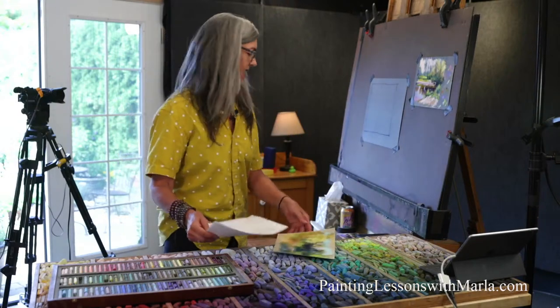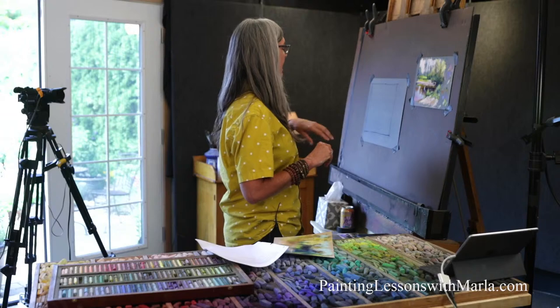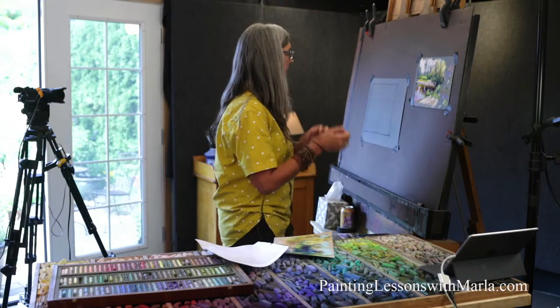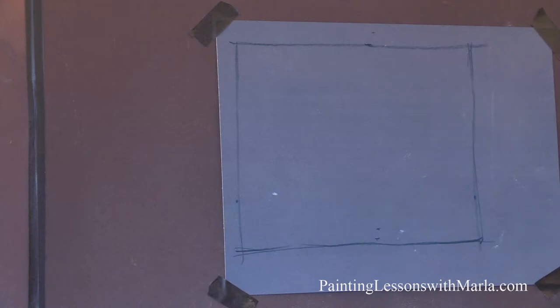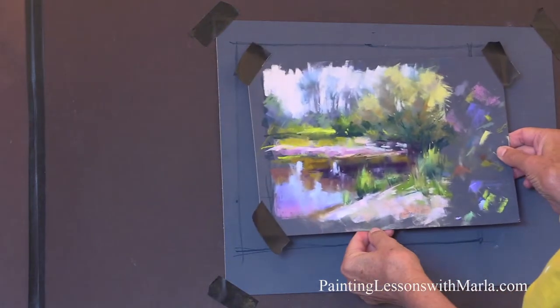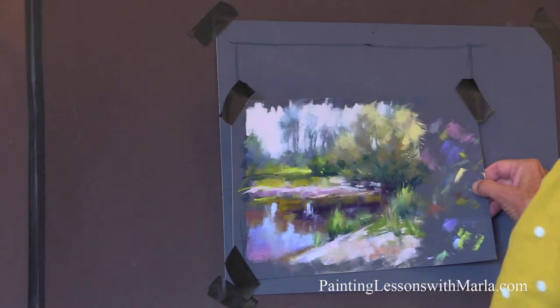So where are we? All right, so I'm using the blue pastel matte today, and here's the little painting. Here's the small version. I'm doing something just a little bit bigger.